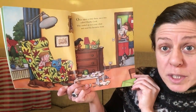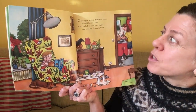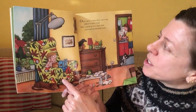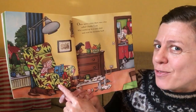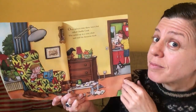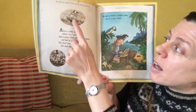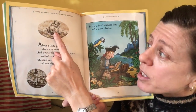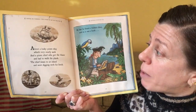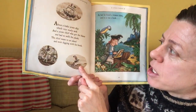And how do all good stories begin? That's right. Once upon a time, there was a boy called Charlie Cook, who curled up in a cosy chair to read his favourite book. About, what was it about? About a leaky pirate ship, which very nearly sank, and a pirate chief who got the blame and had to walk the plank. There he is, he's walking the plank and splosh into the sea.